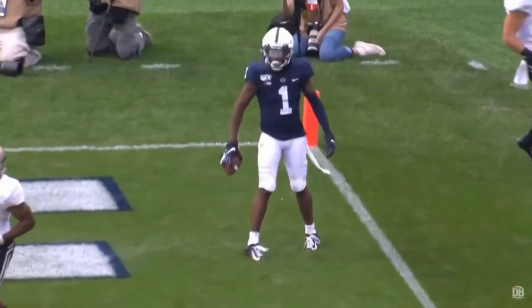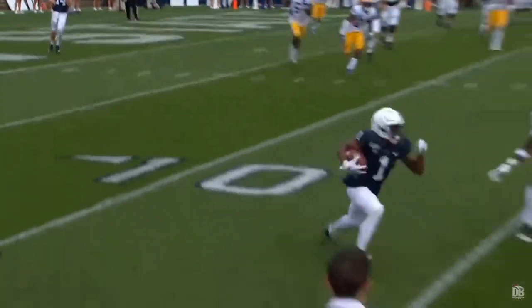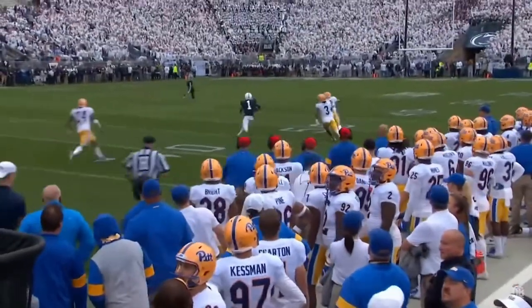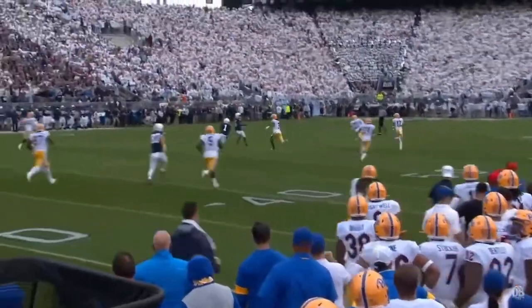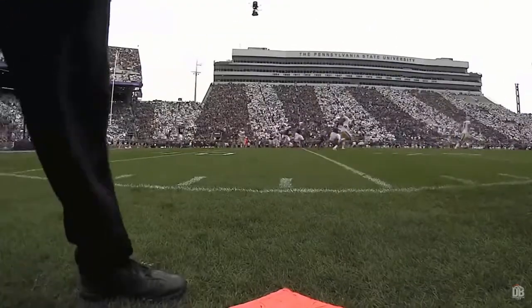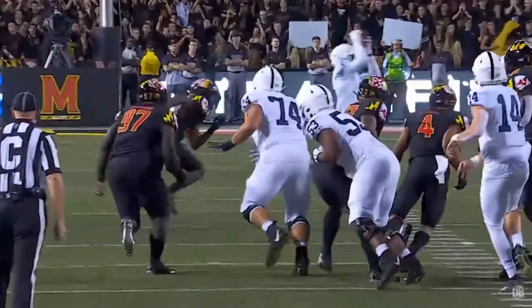You would like to see him get better using his hands. He does have a lot of body catches. So I think in the NFL, he needs to get a little more aggressive with plucking the ball out of the air. He needs to attack it a little bit more. But that's something I think that is coachable and kind of lower on the red flag list.